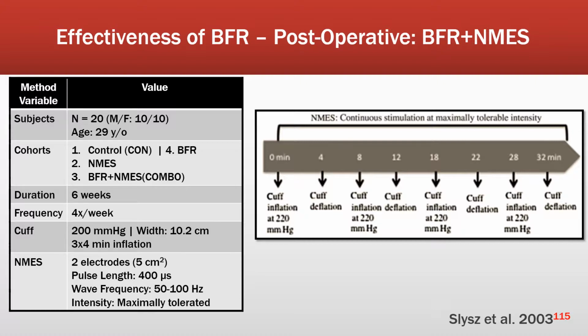Okay, this is a final study. Though it wasn't done on postoperative patients, I think it's directly applicable to that patient population. So they looked at the effects of blood flow restriction training in the presence of and in the absence of neuromuscular electrical stimulation, meaning they're actually stimulating the quad. So subjects, there were 20 of them, 29 years of age. The cohort, so they had 4 of them.